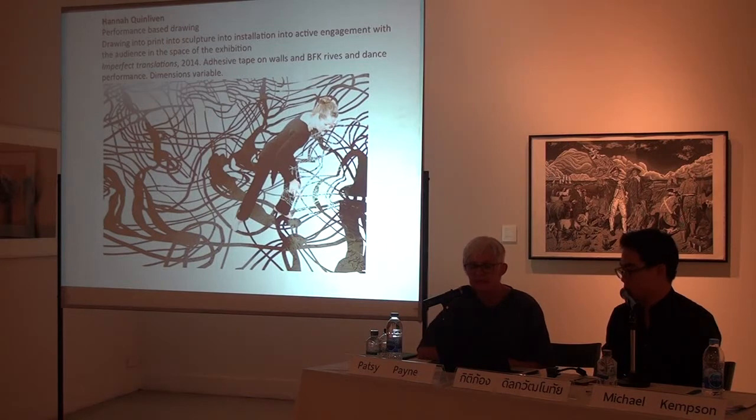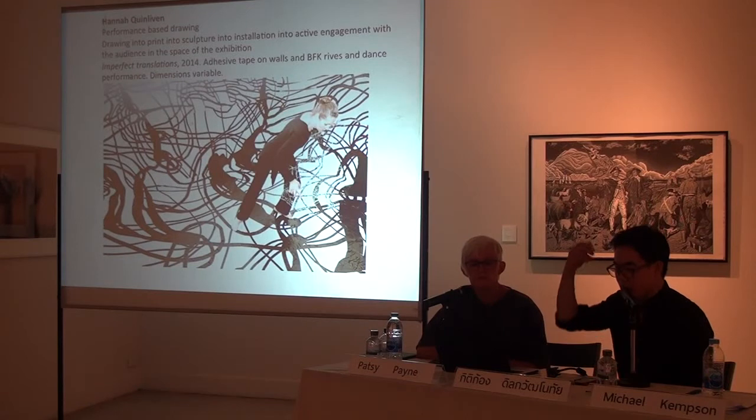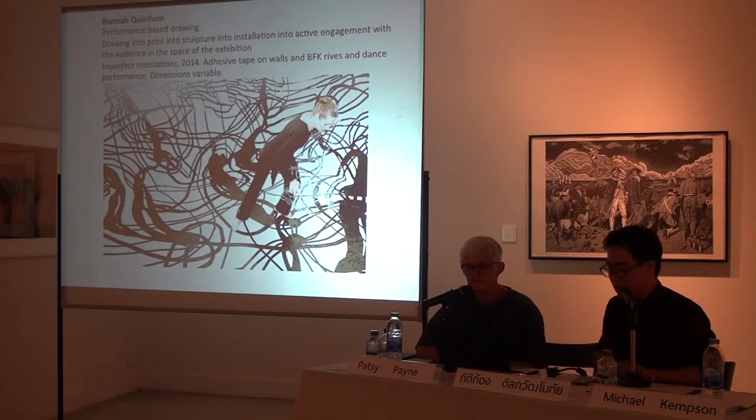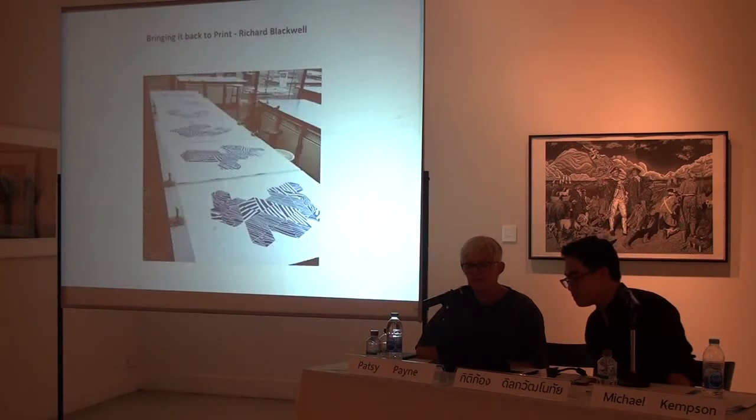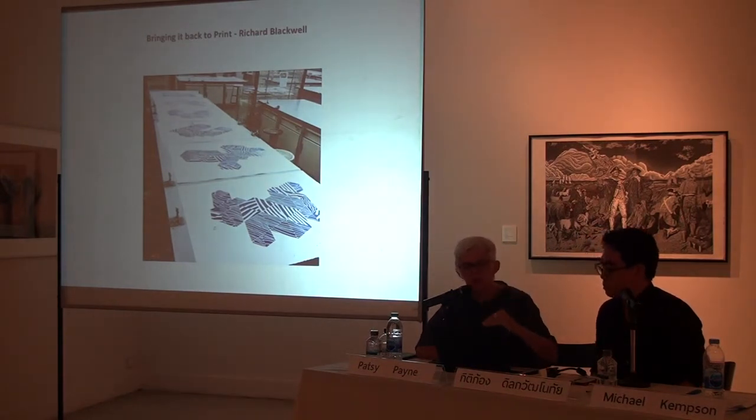Moving in the space of the exhibition and incorporating the viewers into the work. So the next artist, I thought I'm going to finish this bit of a roller coaster by bringing it back to print.